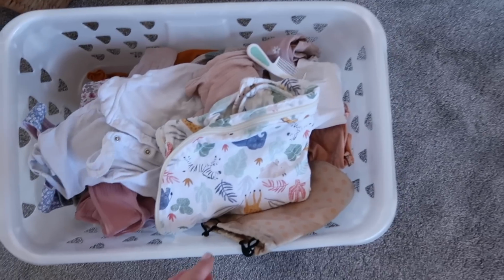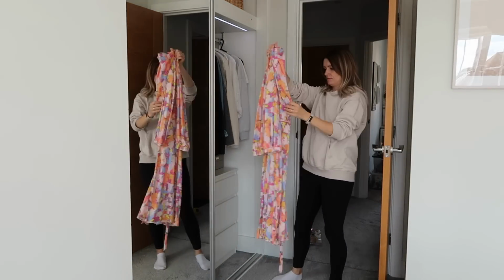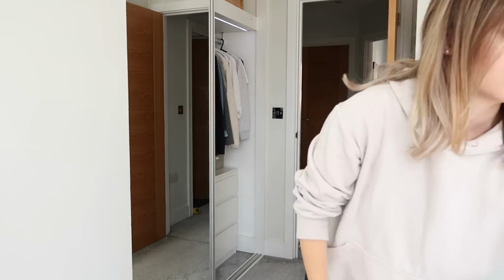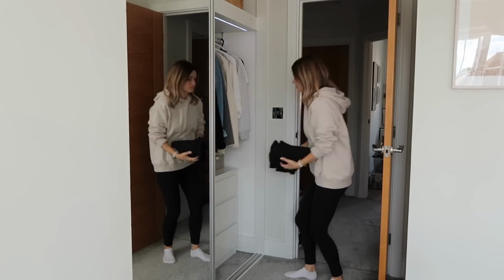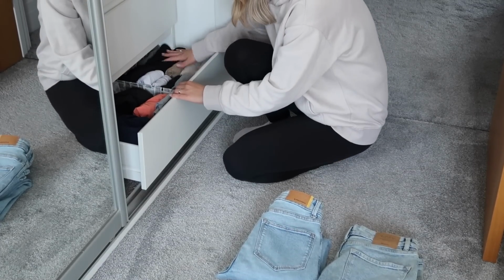And I'm just trying to make sure that everything she has in here, she actually fits into and she can wear. Then I went through my own wardrobe and I took out all of those seasonal items that I'm not wearing anymore. So like dresses and my skirt and things like that. And I'm going to put those in storage. So I just have these baskets at the top of my wardrobe. So they're going to live there until obviously next season. I'm going to take out some more knitwear that I have under my bed.